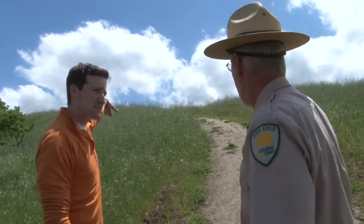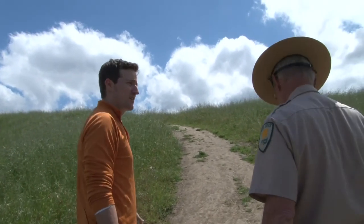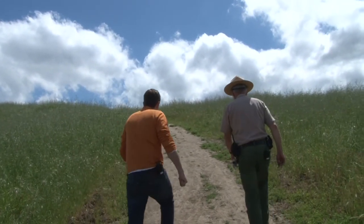All right. So this is the crest? That's the crest. Well, no, that's the false crest. The real one's behind it. Uh-oh. But we can go up. Should have told me that. Yeah.